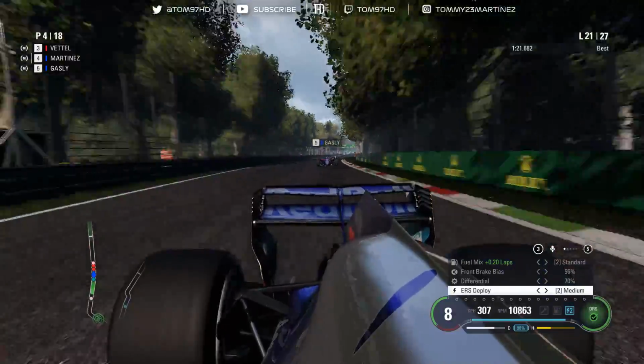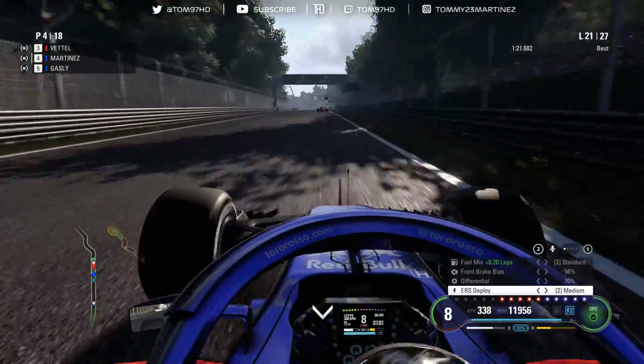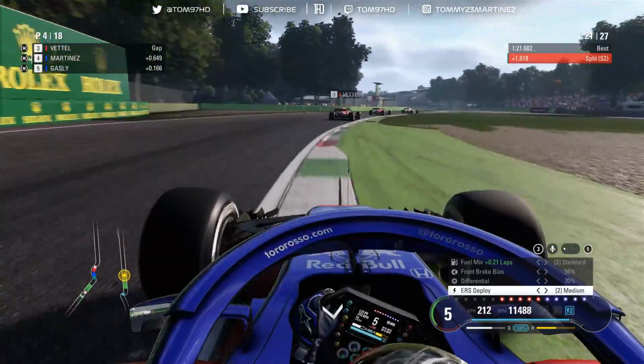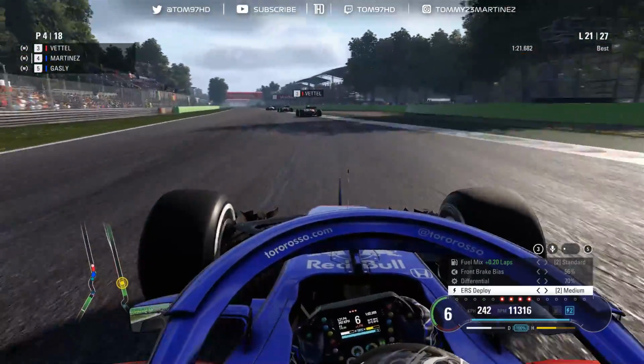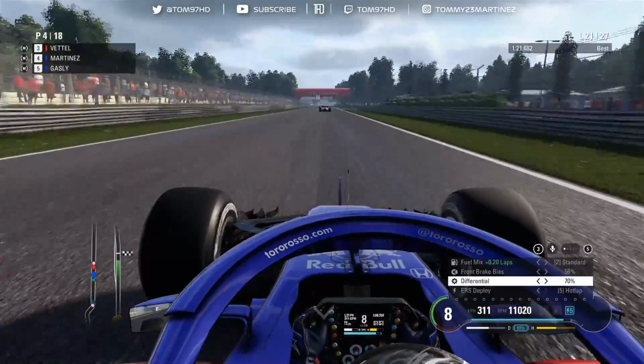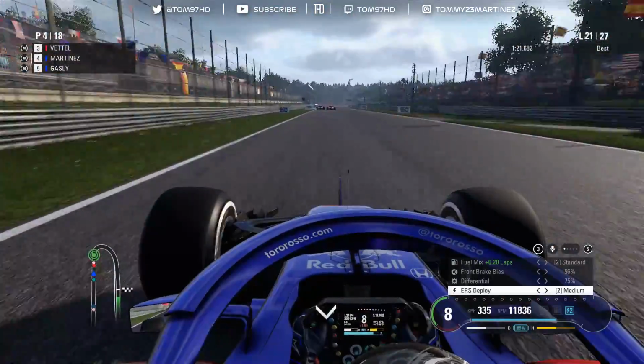Gasly's not close enough to really go for a move yet, so I think I should be okay in medium and standard. But starting from the next lap, we're going to pick up the engine modes again, and this is going to be the part now where we try to overtake all of these cars, and we try to retake the race lead and try and win this race. Gasly is gaining on me here, but not enough.